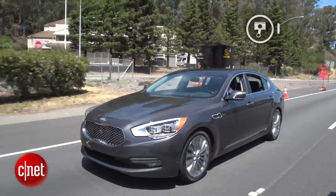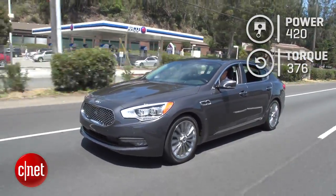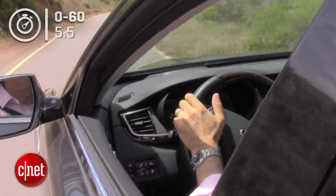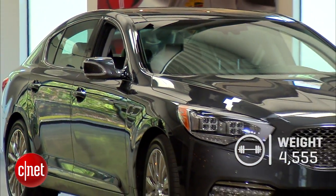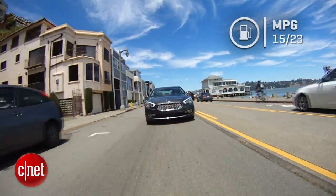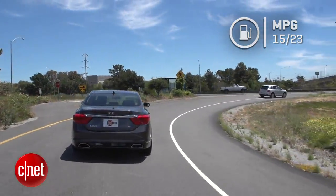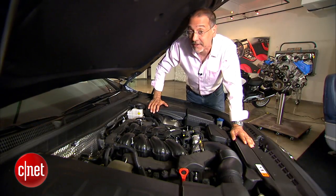The numbers are pretty impressive. 420 horsepower, 376 pound-feet of torque. 0 to 60 happens in a sprightly 5.5 seconds, considering this car weighs over 4,500 pounds before you get in it. And the MPG's not bad at 15/23. No all-wheel drive variant is offered yet, though you could see that being perhaps a market necessity down the road.